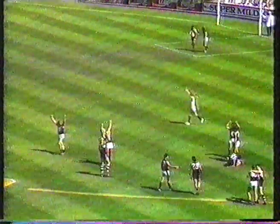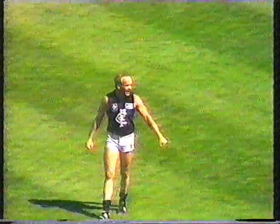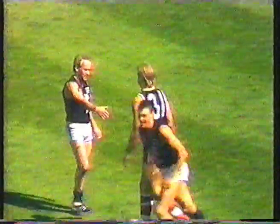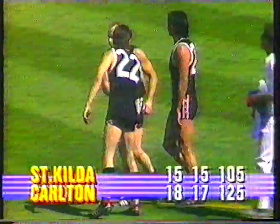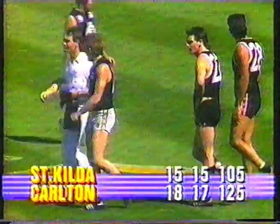And there's a siren. The Blues have won the reserve grade grand final. They've beaten the Saints. The Blues with 18-17, 125 to St Kilda, 15-15, 105. Yes, and really I think it was probably Carlton's experience more than anything told in the end. St Kilda had a real red-hot go at this game and stuck to their guns all day, as I said.